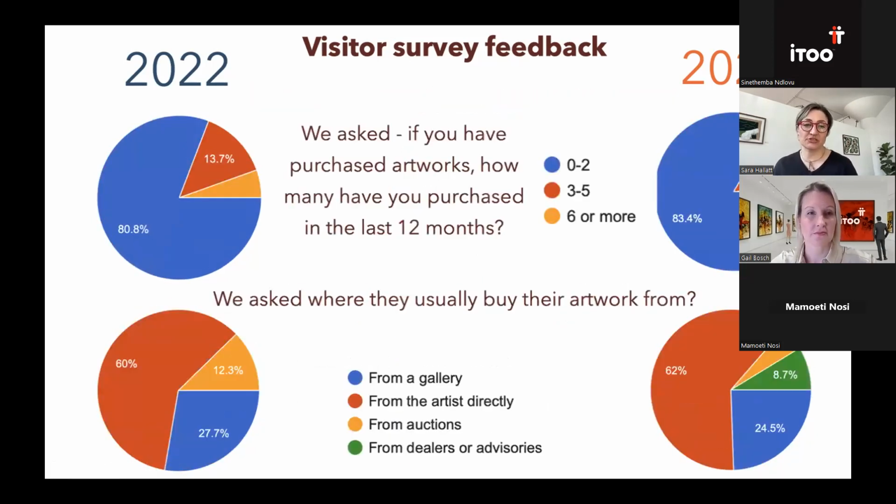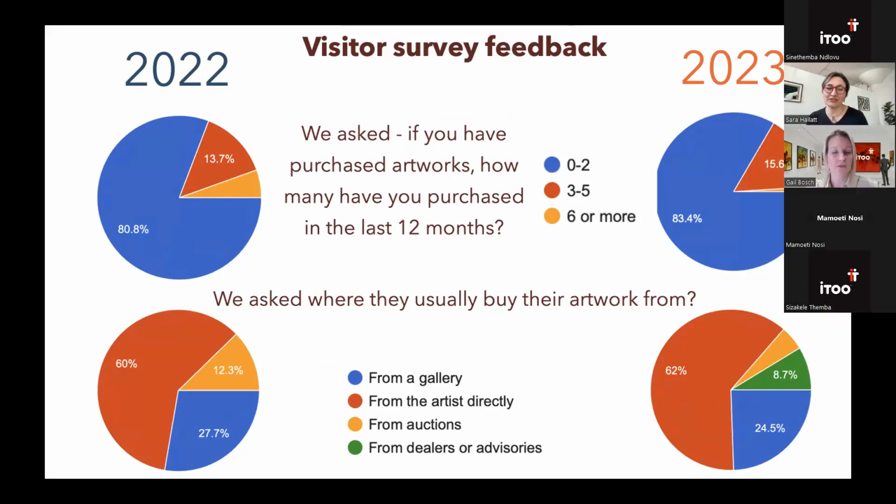We asked them who purchased artwork. So obviously the first big portion in blue is 0 to 2. So that could mean that they purchased nothing or that they purchased 2 works. We've got 13% in the 2022 category as 3 to 5. And interestingly, 15% in 2023. When Gail and I were talking about this yesterday, it's likely to be an expansion within a particular price point. But it's an expansion and we're happy for that. What you can see, unfortunately, is the people who bought 6 or more, that has decreased. And I think for all the reasons I mentioned earlier.